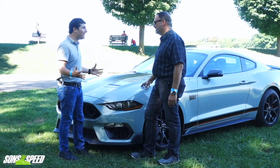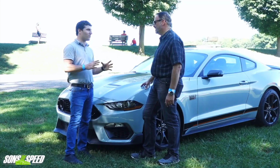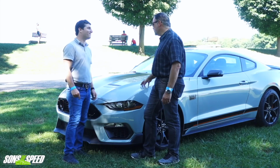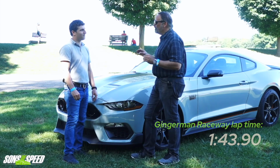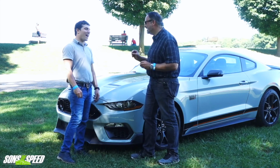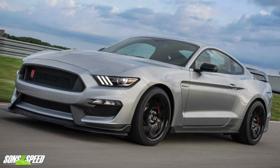When it comes to the handling, again, Ford does an amazing job when it comes to these Mustangs. Less understeer than most muscle cars. Putting the power down, not much of an issue either. And you got a lap time of 143.9. Off camera, you were saying you think there might be a little bit more in it? I think so, yeah. I think there's at least about a half to three quarters of a second more in it. But compared to the 350R, it's really not too far off.